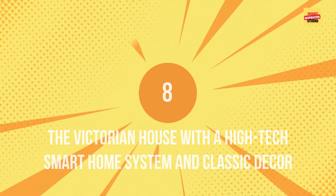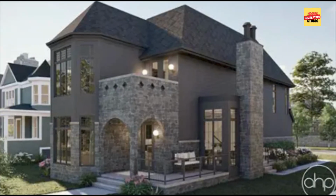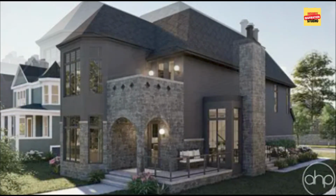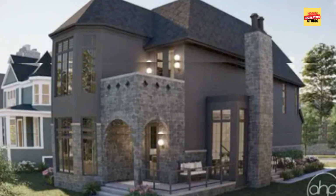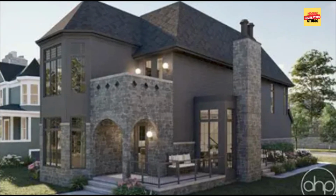8. The Victorian house with a high-tech smart home system and classic decor. This idea is a nod to technology. From the outside, this is a classic Victorian, possibly with a well-maintained porch and traditional color scheme. However, inside, a seamless smart home system controls everything from lighting and climate to security and entertainment, all hidden behind the ornate decor and classic finishes, proving that the old and new can coexist beautifully.